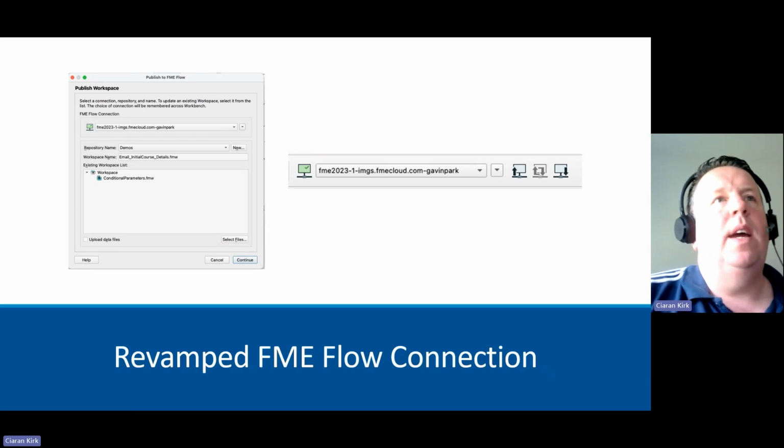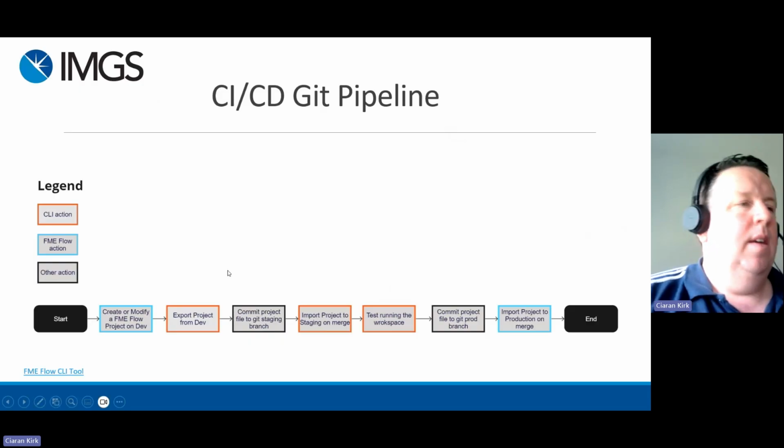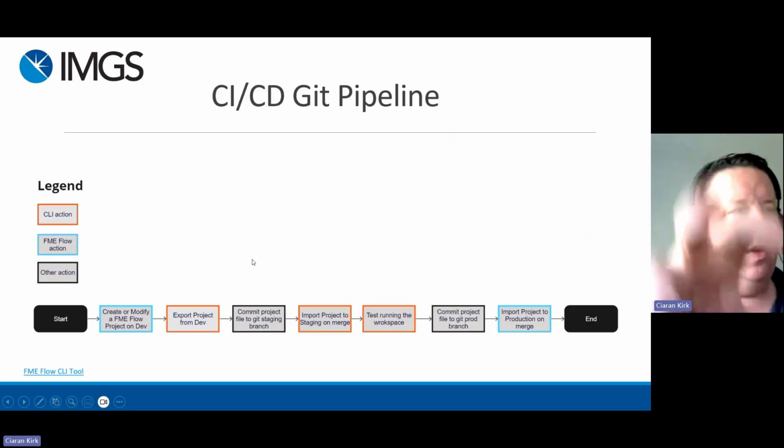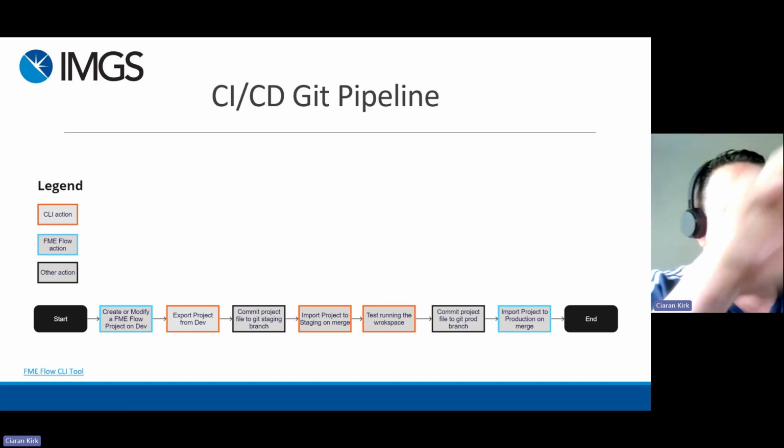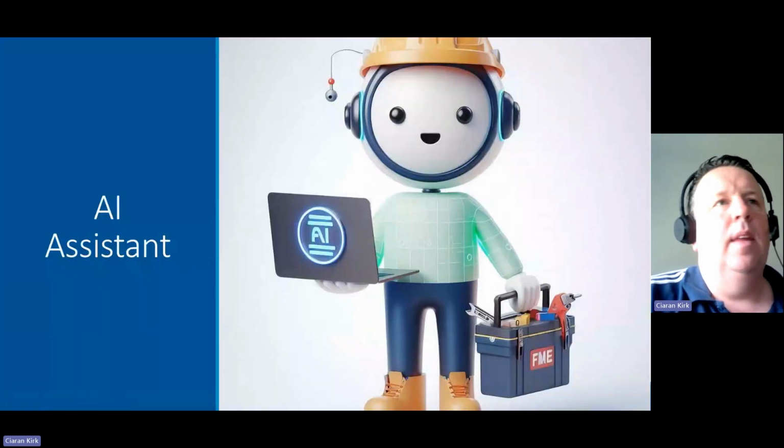Yeah, the FME Flow connection has now been revamped as well, so that you can join to it easier, pick it up and take it from the system. And as I talked about already, you can use the command line to import and export projects from your FME Flow and bring them down again, which just means if you're moving your infrastructure or your production flow from different servers, you can now automate all this with a proper CI/CD Git pipeline.